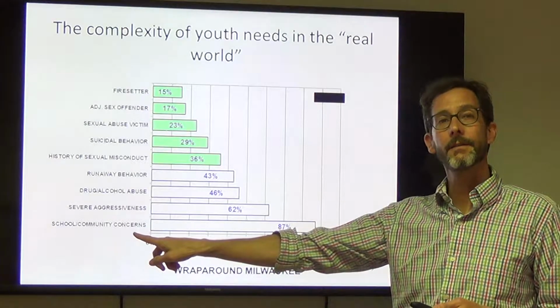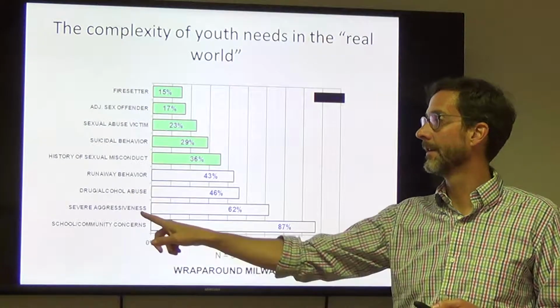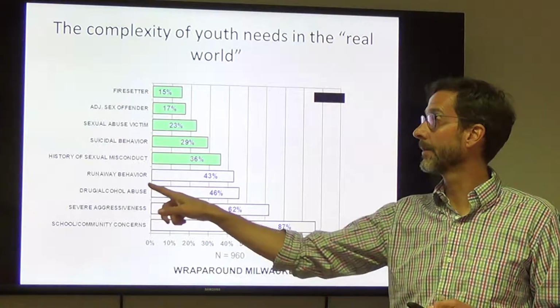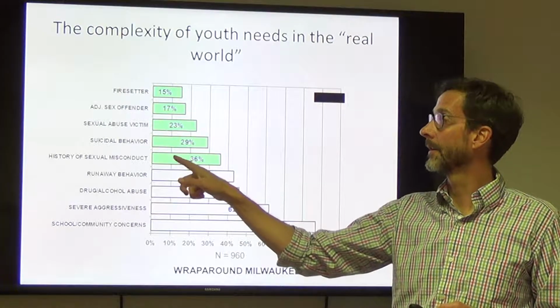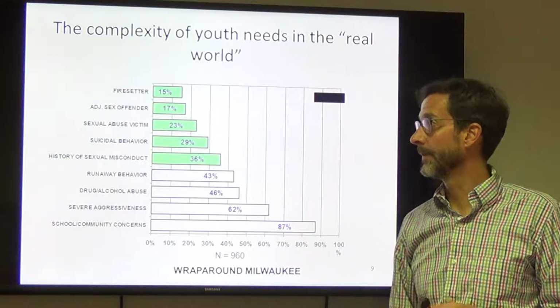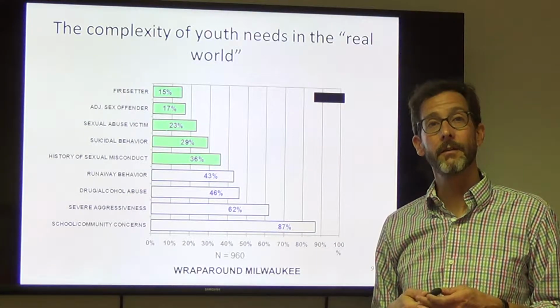87% had some kind of school or community concern. 62% had severe aggressiveness. 46% drug or alcohol abuse. 43% had run away in the past. And all of these other areas, history of sexual misconduct, suicidal behavior, a victim of past sexual abuse, were experienced by substantial minorities of the young people.